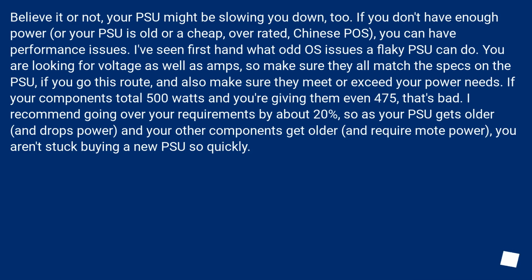Believe it or not, your PSU might be slowing you down, too. If you don't have enough power, or your PSU is old or cheap, overrated, Chinese POS, you can have performance issues. I've seen firsthand what odd OS issues a flaky PSU can do. You are looking for voltage as well as amps, so make sure they all match the specs on the PSU, if you go this route, and also make sure they meet or exceed your power needs. If your components total 500 watts and you're giving them even 475, that's bad. I recommend going over your requirements by about 20%, so as your PSU gets older, and drops power, and your other components get older, and require more power, you aren't stuck buying a new PSU so quickly.